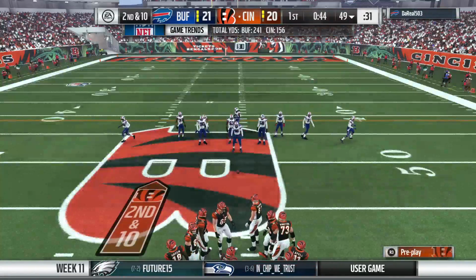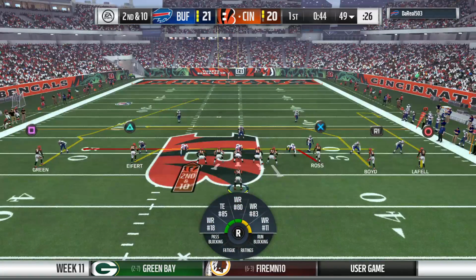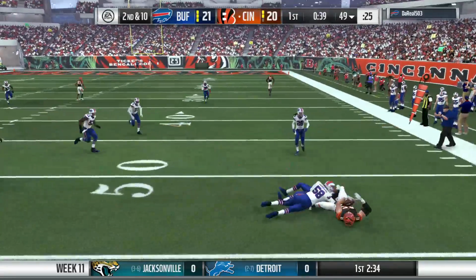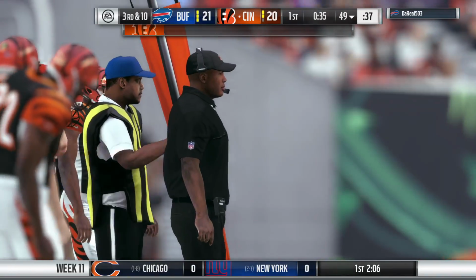So 2nd and 10 here. And on the outside, they're playing press coverage. They come up in an empty set. 4 wide receivers, 1 tight end. Throwing, Dalton, complete to the right side. It's Eifert. No gain that time on the completion, and it'll be 3rd down.